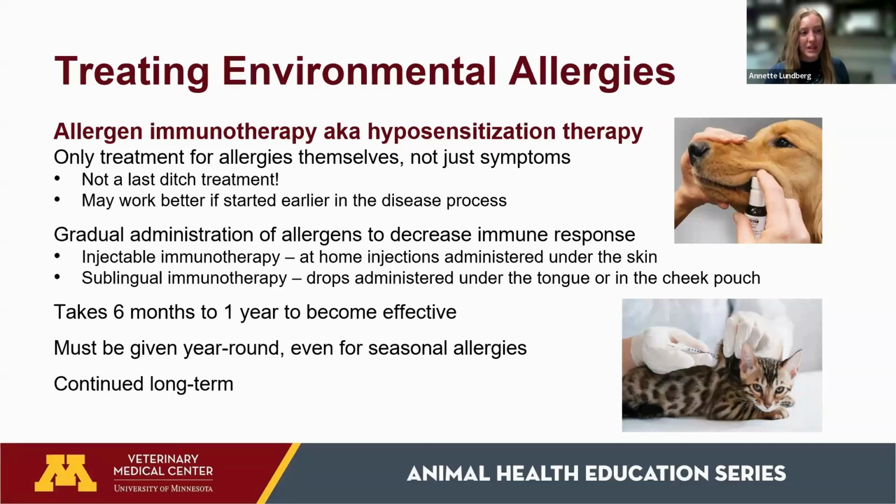And since we're retraining an animal's immune system, it's not going to work quickly. It's going to take 6 months to a year to become effective. So we're going to overlap with symptomatic management, at least in that time period. And it's going to have to be given year-round, even for seasonal allergies.